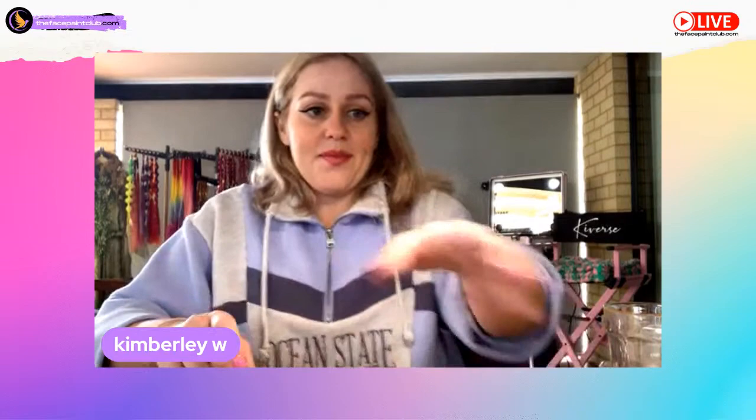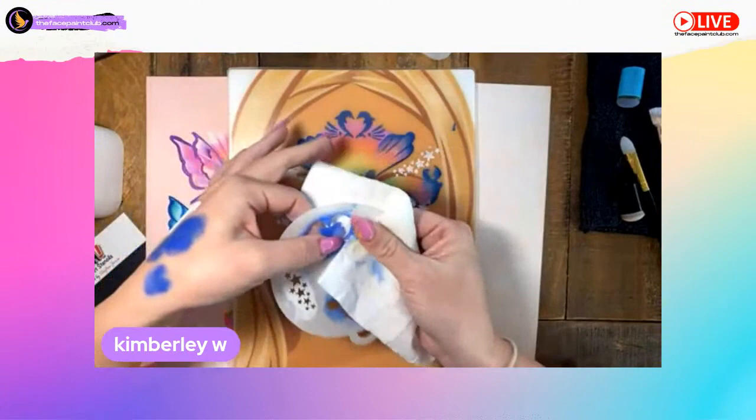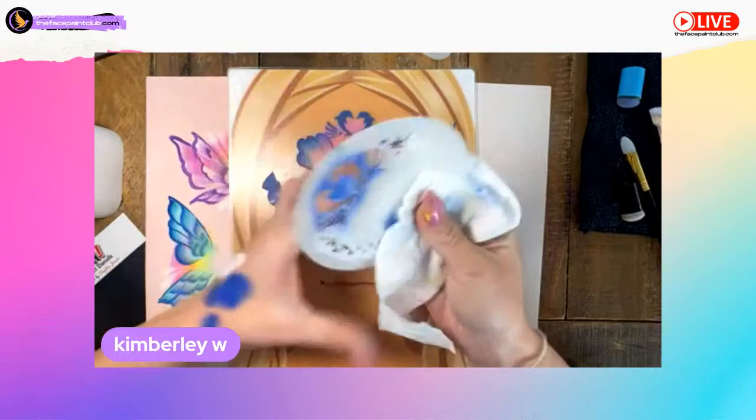Cleaning them, wet wipes are your best friend. I always have wet wipes with me. After each design, I will usually grab my wet wipe, pinch it around, and clean both areas. You can give it a spritz with your antibacterial spray or alcohol spray that you have on the job.